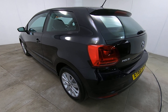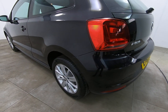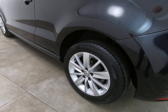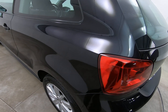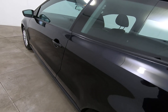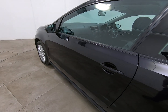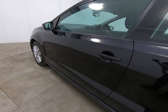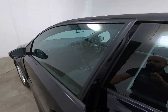Can't see any parking dents. Just get a close up to all bumper corners to show you no scuffs or marks. There's no marks to that alloy wheel either. Onto this rear panel, can't see any chips or scratches. Moving on to the door, no chips to the door edge or marks underneath the handle. As I take a step back, really am struggling to see anything to point out on the door itself.